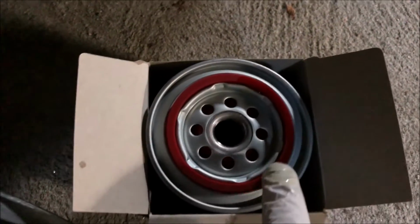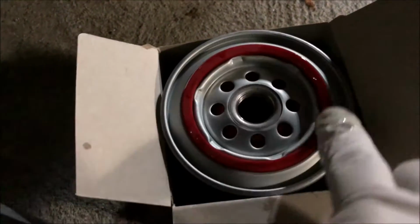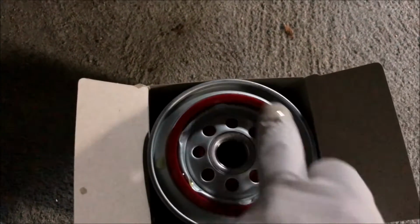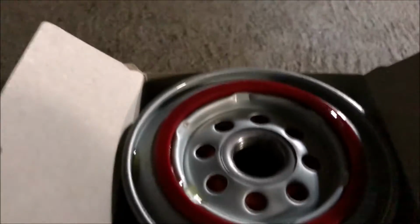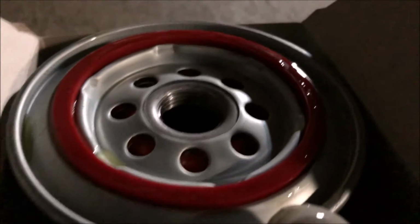so what I like to do is dip my finger into this here oil and just apply a coating. Yeah, grab some oil and apply a coating to the seal. It doesn't have to be some super crazy coating, but I like to get an even layer of film onto this seal, or at least try to anyway.